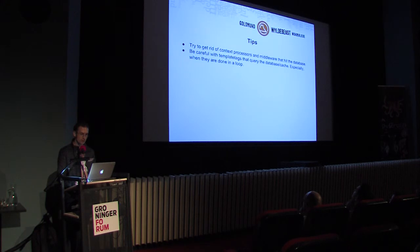Avoid use of context processors and middleware that do make database or cache hits. If you need to have some data in templates, use template tags or specific templates to fetch it. In any case, if you absolutely have to use it, make sure it's lazy, unless it's impossible by design.